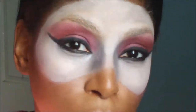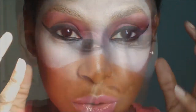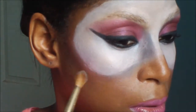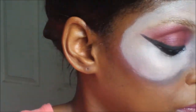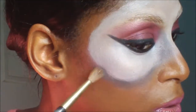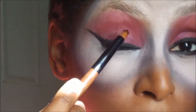I'm going to blend all around the edge of the mask, so it looks like it's not painted on the face, like you can lift it off. More concentrated brush, as a denser hand. This is from Cure Mask, and I'm going to do contouring now in the eye area.